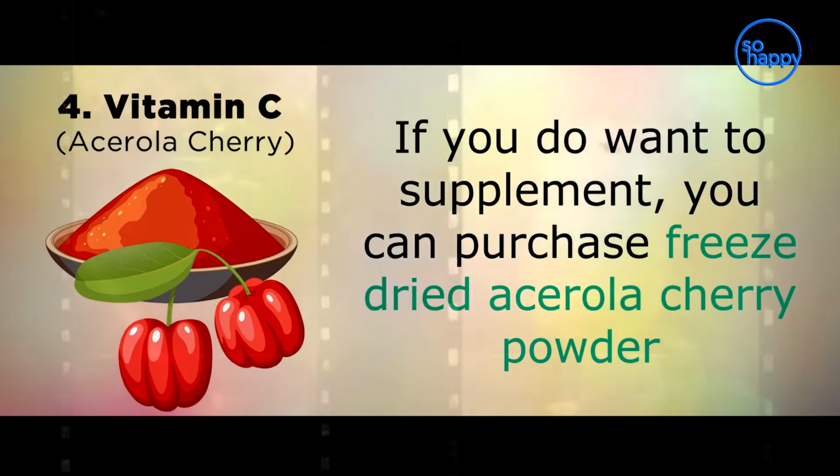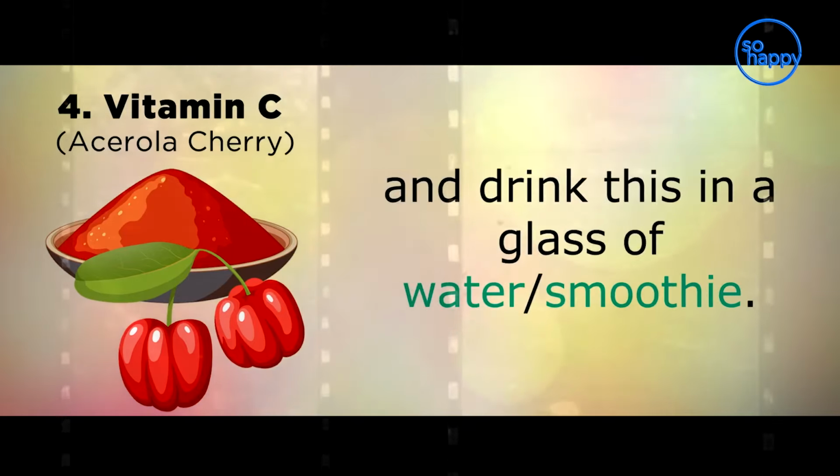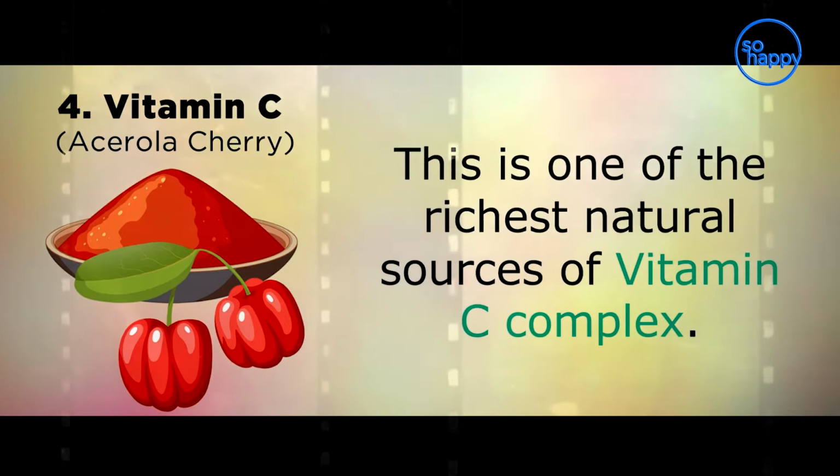If you do want to supplement with it, you can purchase freeze-dried acerola cherry powder and drink this in a glass of water or a smoothie. This is one of the richest natural sources of the vitamin C complex.